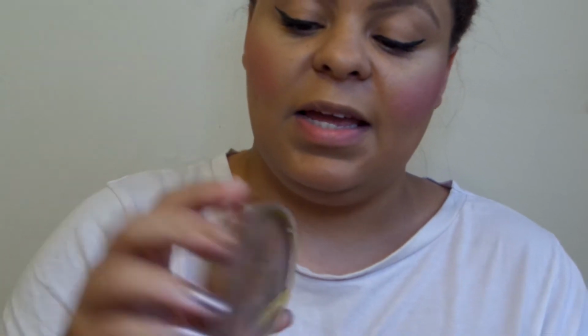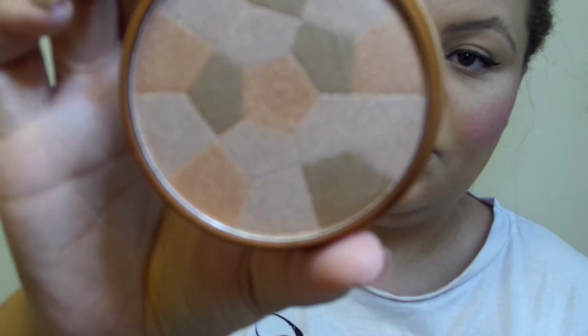So yeah, I got this one from Collection. They had very little choice because it was actually in Victoria train station. So I went into Boots and got this from Collection. It's called the Bronze Glow Mosaic. Let me take off the lid so you can get a good look at that beautiful mosaic.